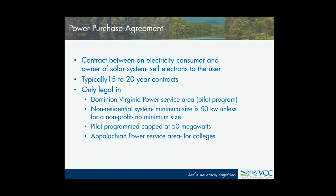So first, a power purchase agreement. It is a contract between the electricity user or consumer and the owner of the solar system. In this case, you have a third party that owns the solar facility, and he's selling the electrons to the building owner. For instance, Albemarle County Public Schools did a power purchase agreement. A third party owns the solar system on the rooftops of those schools, and they're selling the electrons. These are typically 15 to 20-year contracts.